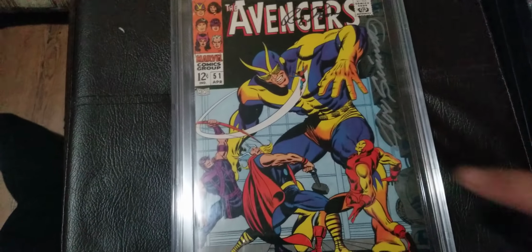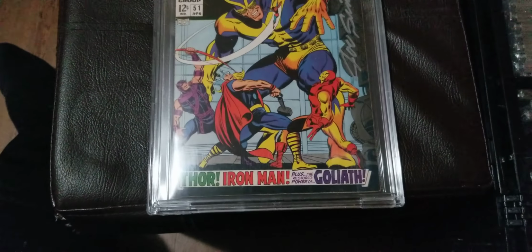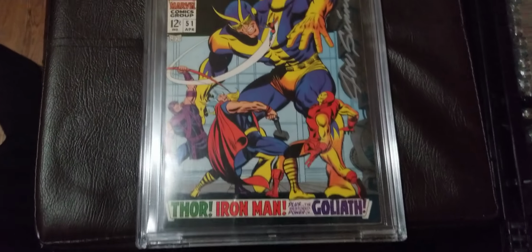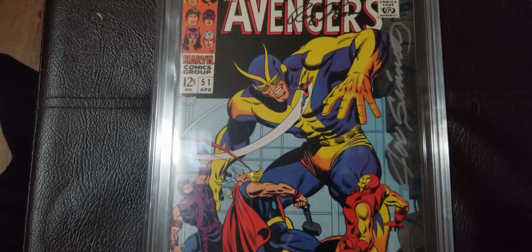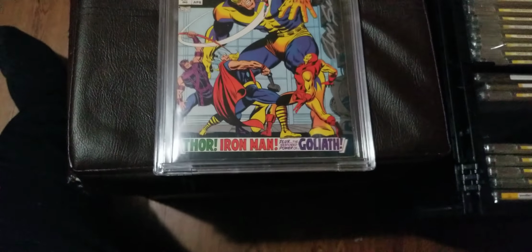And Roy Thomas makes a note of it in the book, how they made a mistake on the cover. But it was too late, and he said just roll with it. So when you open up the book, Goliath has a whole different costume on. So nice little fun fact to know right there. Beautiful book. 7.0, respectable for a book from 1968.